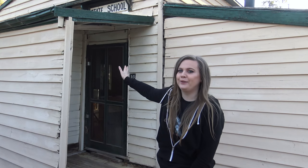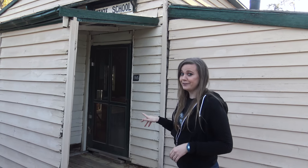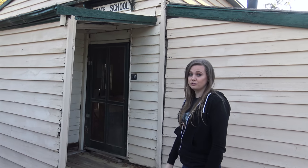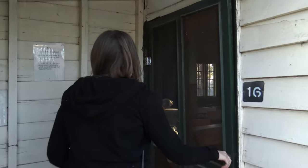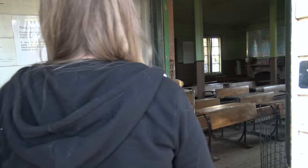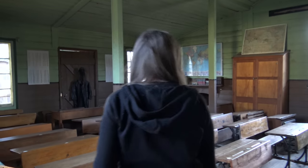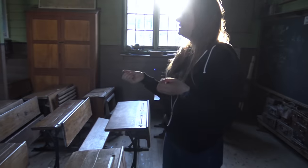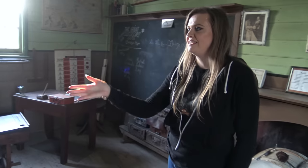So this is the next building that I want to show you guys, and where I kind of want to investigate, because we didn't get to really touch on it last time, and I think it's actually a really, really creepy building. This is a very, very old schoolhouse, so come on in. So isn't this place amazing? This is an old schoolhouse that dates back to 1881. And just look around at all of the tables, how amazing this place looks.